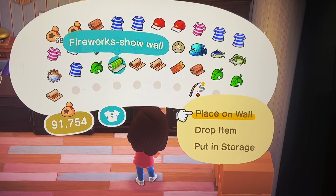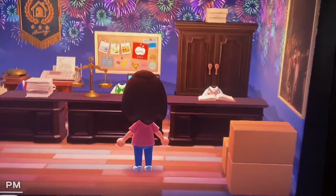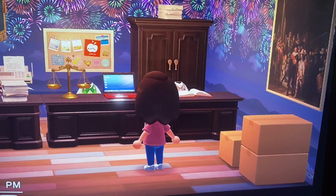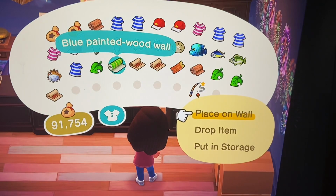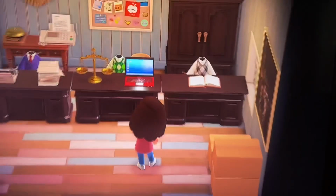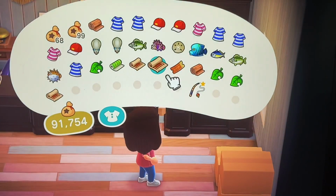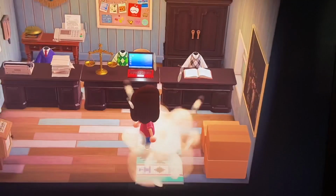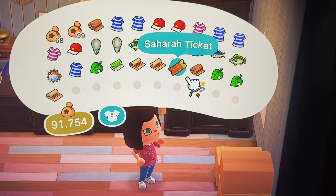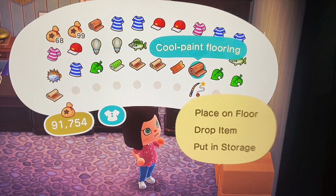And this was the wallpaper that we got today. The mysterious wallpaper, so it was the firework wallpaper. And like I said, you don't get your choice of what you want, but if you go back, you get the exact same thing. And here was our medium rug. And this was our small rug, which was a kitchen mat. And that was with this ticket that you get from her. And then we got gravel flooring.